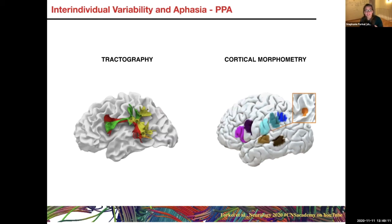So we mapped the three segments of the arcuate, the long segment, the anterior and the posterior segment, and we looked at the cortical areas that have been shown to be important for language or are connected by the arcuate fasciculus. And we compared healthy controls and patients with primary progressive aphasia.